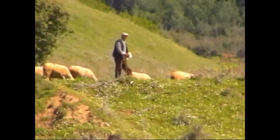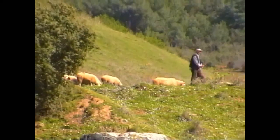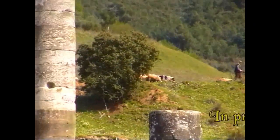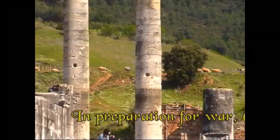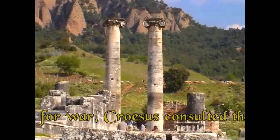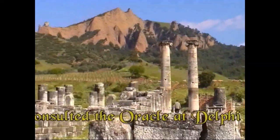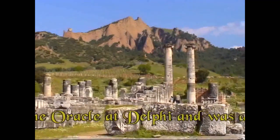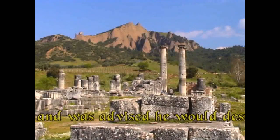Coinage, for example, was invented here. Well, inevitably, of course, Croesus had attracted too much attention, and Cyrus the Great sent his army out after him and defeated Croesus. Croesus and the remnant of his army climbed up to that mountain in the background, and they had fortifications up there. That was their Acropolis, and they made their last stand at that point.